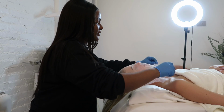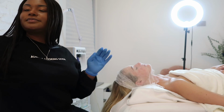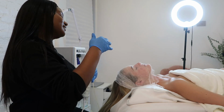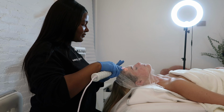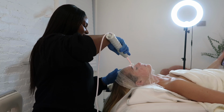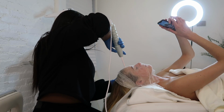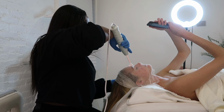Then she uses high frequency for extra collagen, and it helps with acne. She put this kind of bandage thing on my face and used the high frequency. It's kind of light and warm, and she goes over my skin, and this really helps to disinfect the skin as well and gives your skin a really big boost.